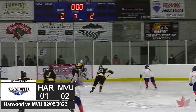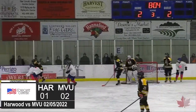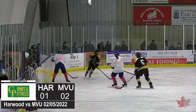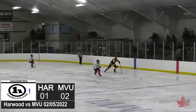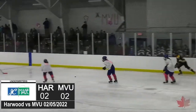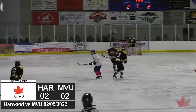Big stick check there by Araldi. Gagne has it. Thompson now with it for Harwood. Pressured by Stefanik. Giraldi throws that one to the front. Thompson elects to throw it up and out. She had Belknap momentarily, but that one just a little bit ahead of her. MVU skating up ice.